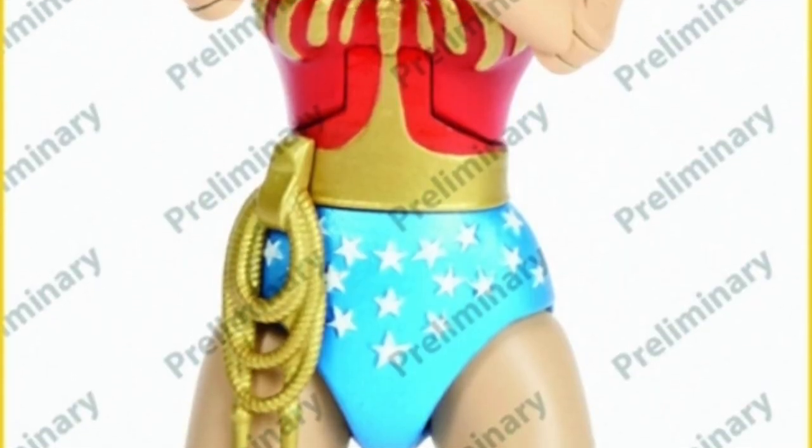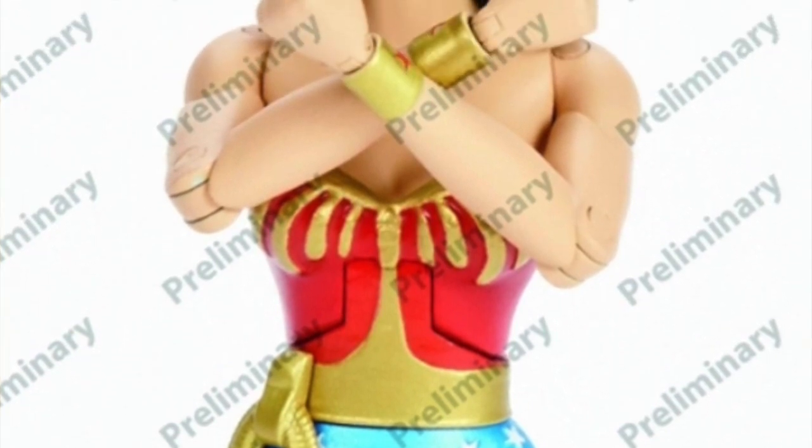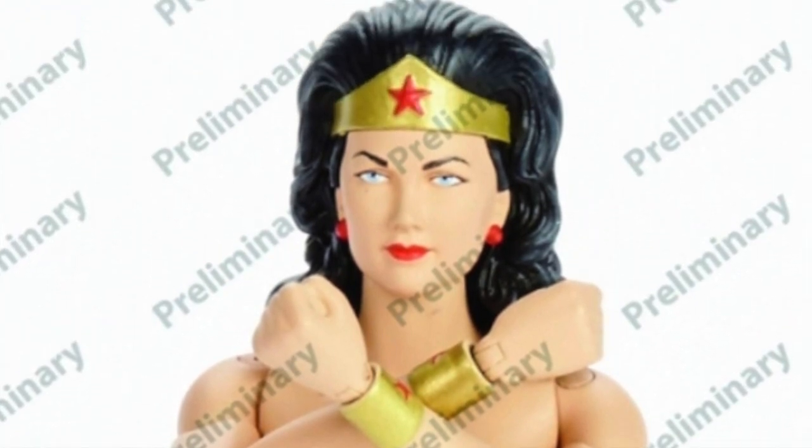And then finally, I have some new images to share with you for the upcoming DC Comics Multiverse signature Lynda Carter Wonder Woman figure. I first told you about this figure back, I believe, in August of last year. We saw some small, kind of cruddy images of the figure leak out. But now we've got some better quality images.